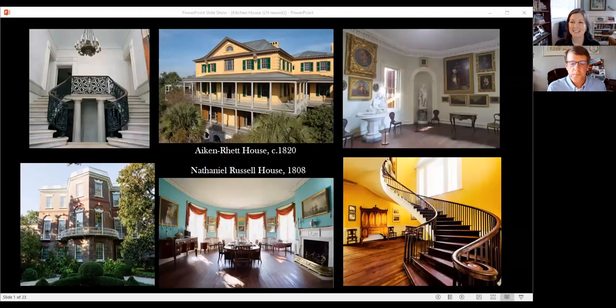I am new to this type of technology, and that is to say I'm very bad at it. So, is that popping up now? Can everyone see that? Yes, it looks great.